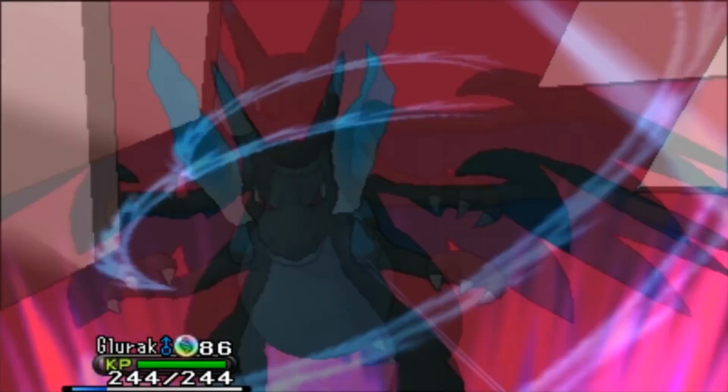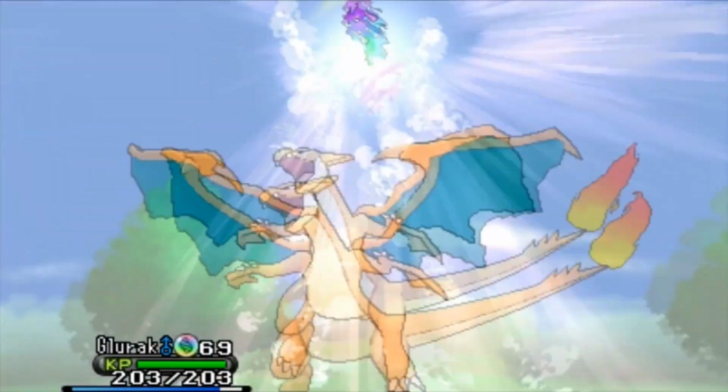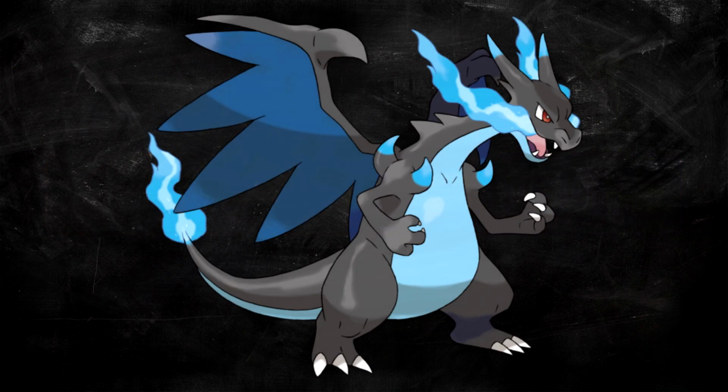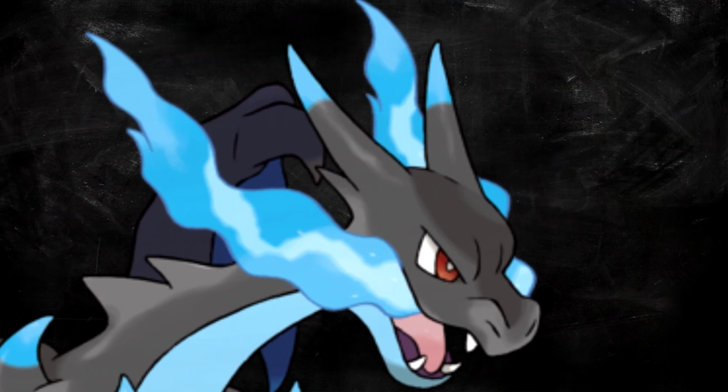In Pokemon X and Y, Charizard was given not 1 but 2 Mega Evolutions. First is Mega Charizard X, which is very different to regular Charizard. It finally is a real dragon, as its typing is Fire Dragon. Its body is black, and its underbelly is light blue. It breathes blue flames and has a lot more points on its body.